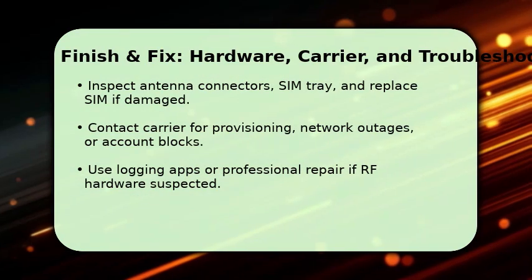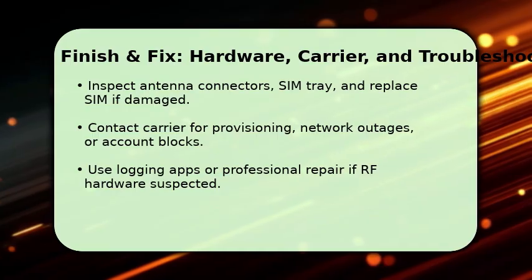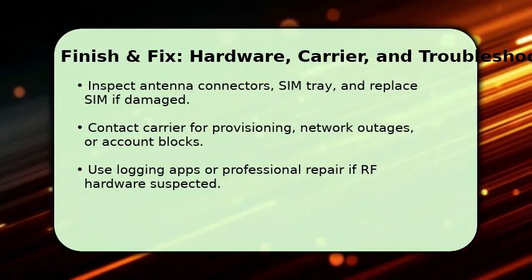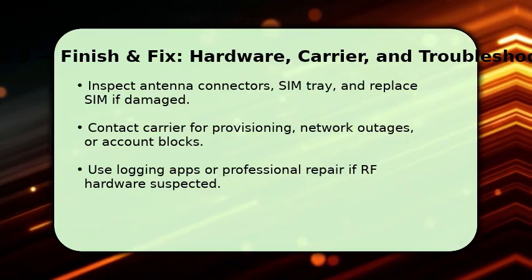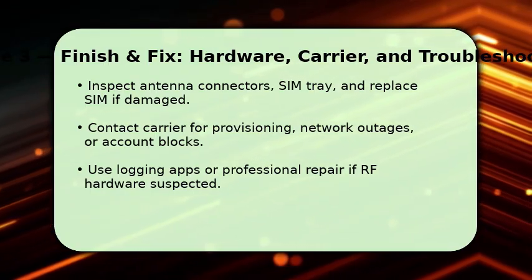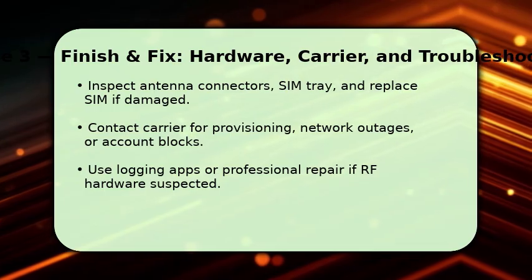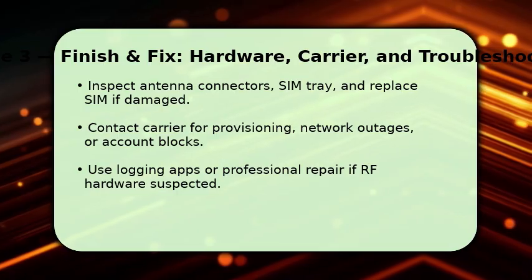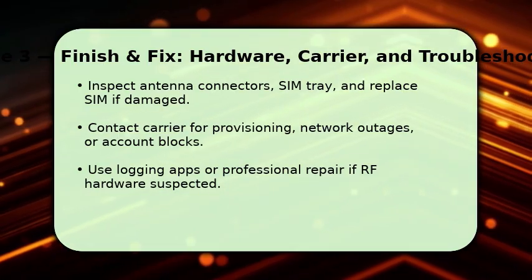Finish by checking hardware and carrier-side problems. Inspect the SIM tray and antenna area for corrosion or bent pins. Replace the SIM if there's visible wear, because a faulty SIM often masquerades as network failure. Contact your carrier to confirm provisioning, blocks, or outages, and request a network refresh from their end.